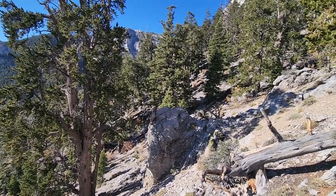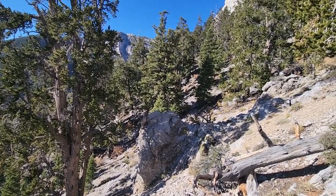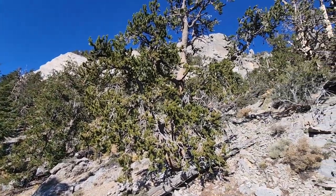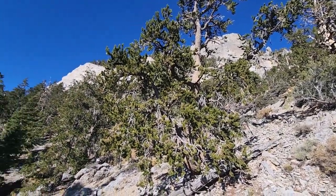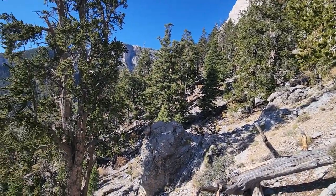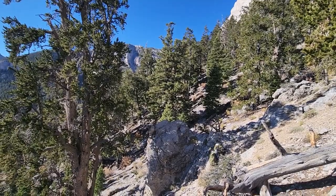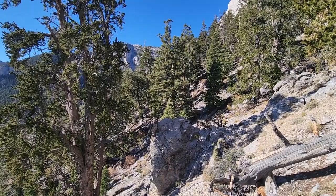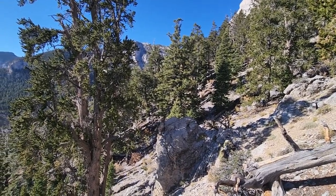Okay, time to check in. We are about midway along the base of Mummy's Nose Eastern Cliffs, which you can see above, and attempting to stay at the 9,400 foot elevation point. We've strayed a little high, so we need to descend just a little bit to keep on track.